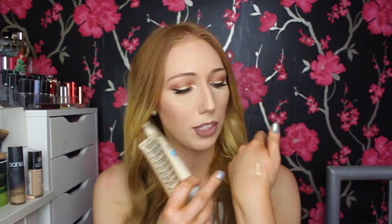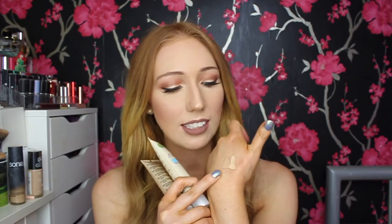bad. So in the US I think they have 4 different shades, but in the UK they have only 2. You have light or you have medium, and I have both of them, and I use light when I have a very light self tan, and then I use medium when I have a deep self tan. And just by looking at the swatches, there's a very big difference between both of them. So as you can see, this one's light and this one's medium, and there's a very big difference between them.